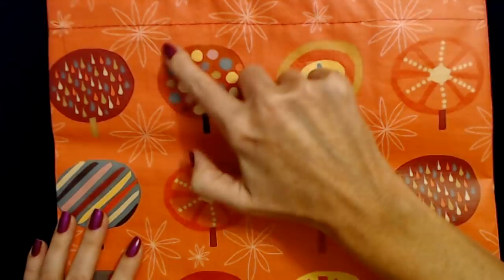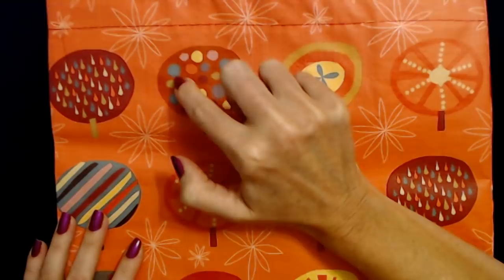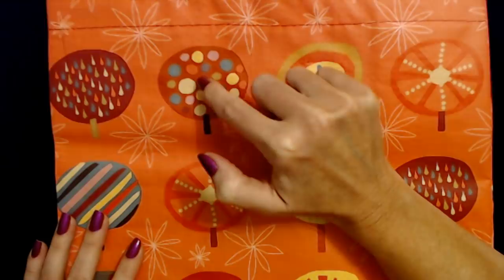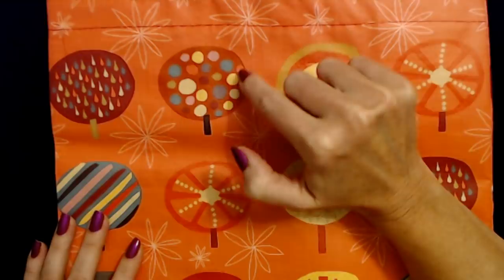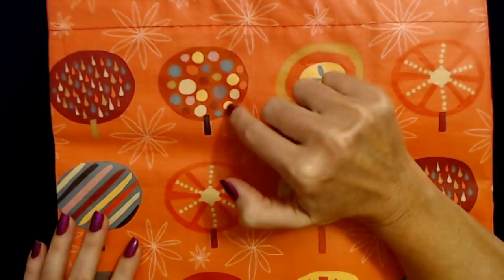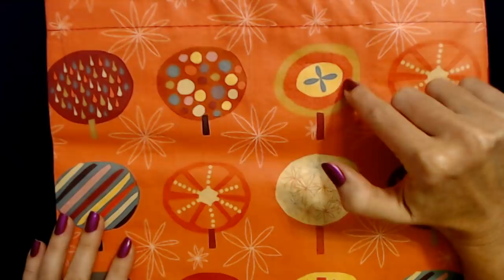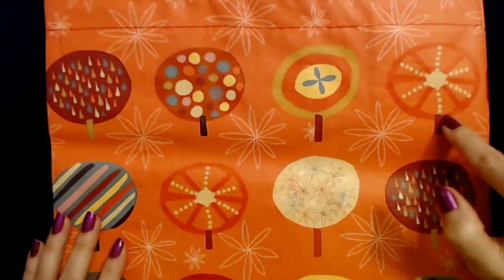It has little circles in it, teal colored, sort of a salmon color, yellow, lavender, burgundy. Lots of little circles inside. There's a big gray one. Very nice. Here's another one with a circle inside of there. One big circle. This one makes me think of an orange, like if you cut it, or a grapefruit, perhaps. And then a little pale yellow circle in the middle.